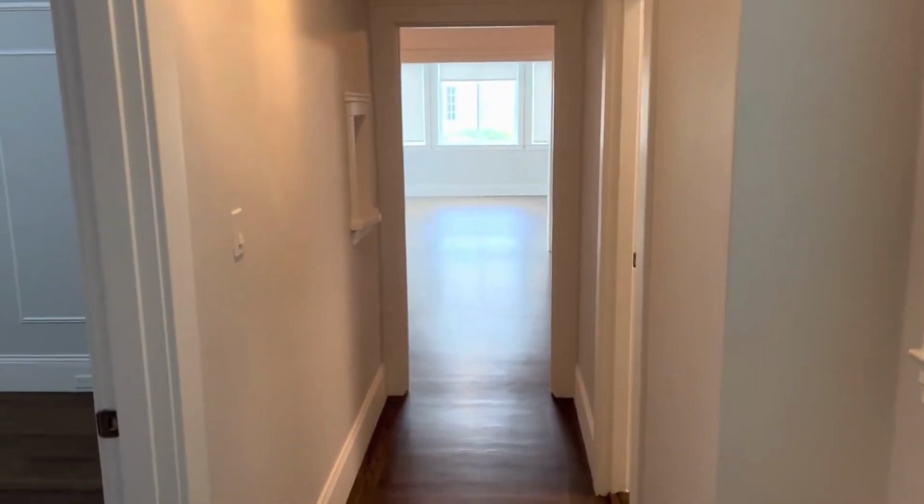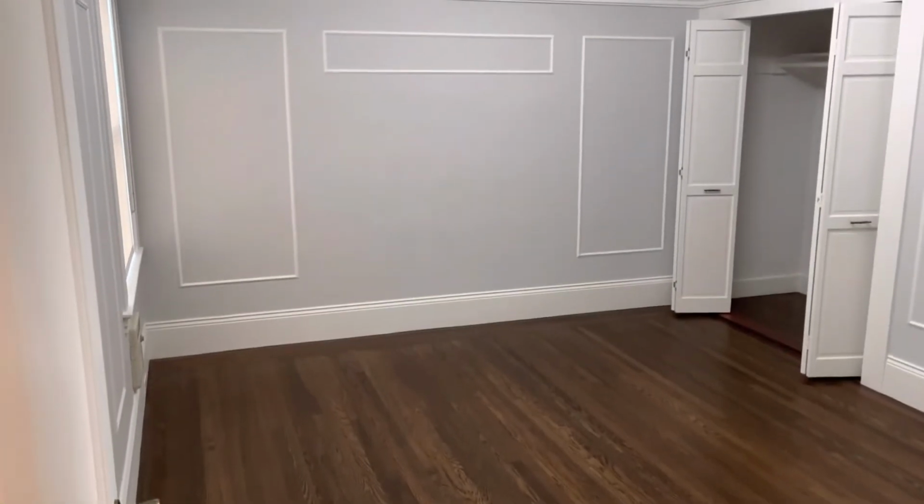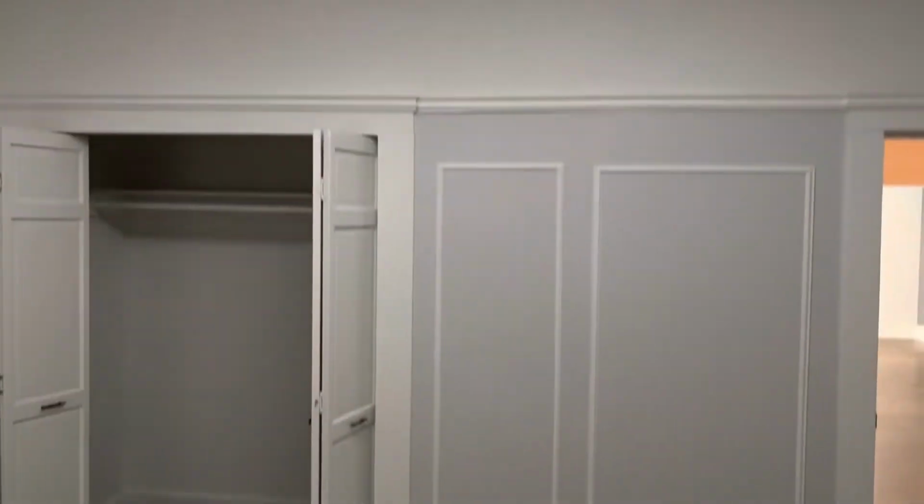And here's the hall. Down the hall, we're gonna look over here. And this is bedroom number 1. It's quite a good size. Again, beautiful window coverings, nice size closet, newer fixtures, nice paint.